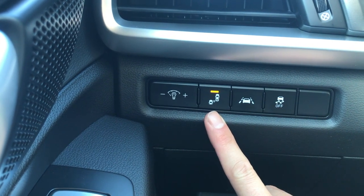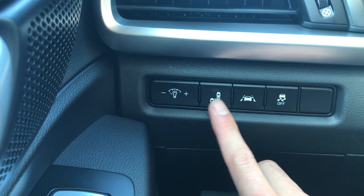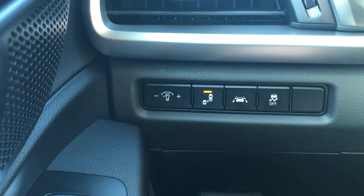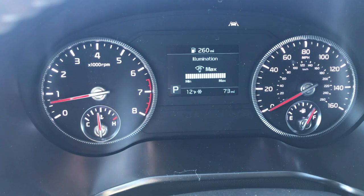Here is the blind spot avoidance and assist right here. Again, if you ever encounter a situation where maybe you have a lot of traffic around you, it's kind of becoming annoying, you can go ahead and turn that off as well. But right now we'll keep that on. And then right here is just setting your brightness level on your dash.